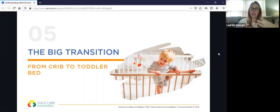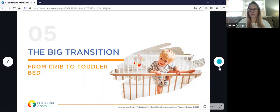But there are some tips and tricks that can help ease this transition so that it is less stressful on you and your child. Included in one of the handouts is a tip sheet on transitioning to a toddler bed, but I will share some of those tricks in this session as well.